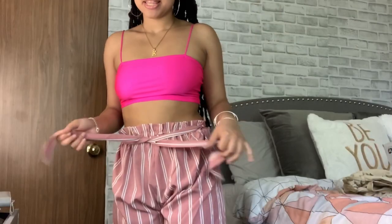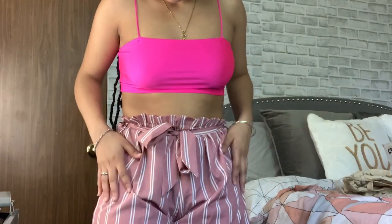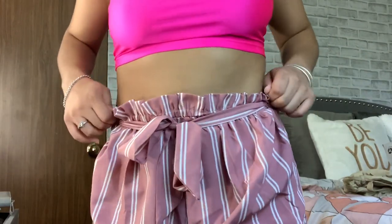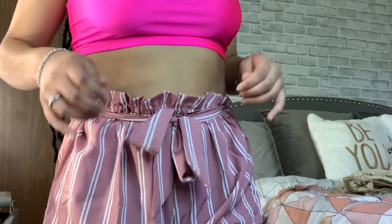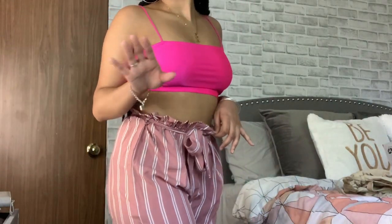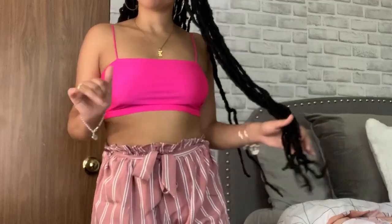But, yeah. These are the next shorts that I ordered. They're pastel pink with two white stripes. They also have a little scrunchy ruffle on the waist and a belt to tie. Except the material is a bit different. Those shorts in the previous clip were thicker. These are like a paper bag material, I'm not gonna lie. They're not see-through, but they're not the thickest material. They're a bit loose, which is kind of good if you're trying to be able to twerk.